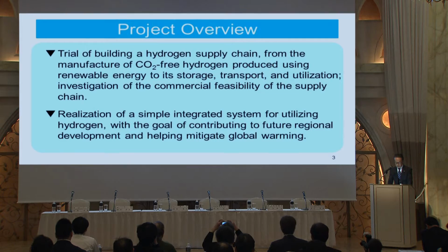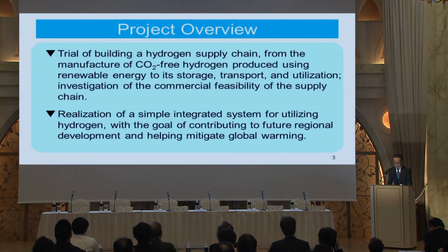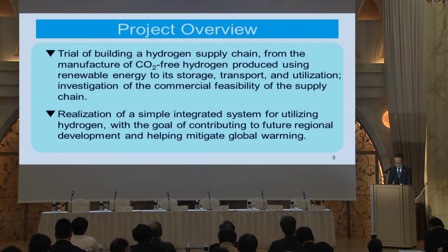We are addressing the shared objective of realizing a low-carbon hydrogen-based society. And by the end of the project in 2018, we are determined to deliver the maximum possible results. The project consists of building an end-to-end hydrogen supply chain to produce hydrogen using CO2-free electricity generated by wind power, and store and transport it to the end user where the power is utilized.